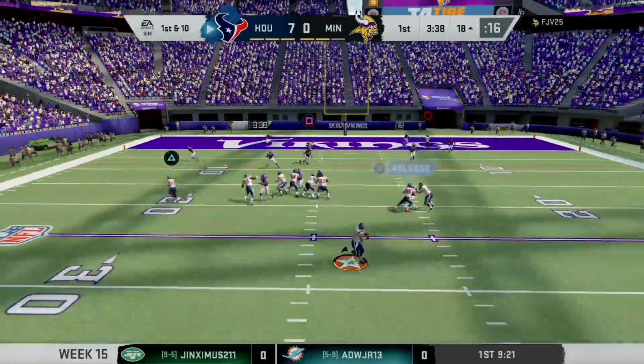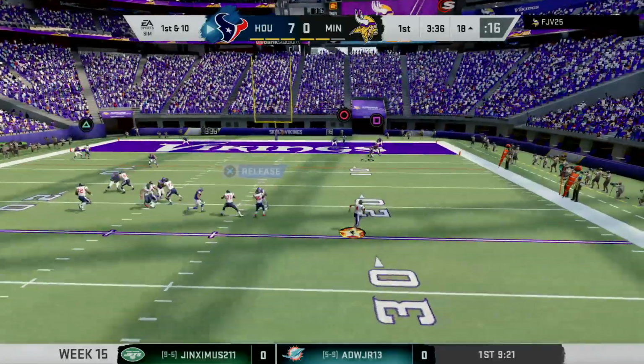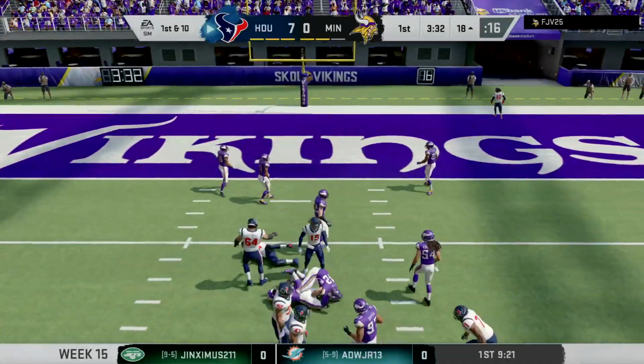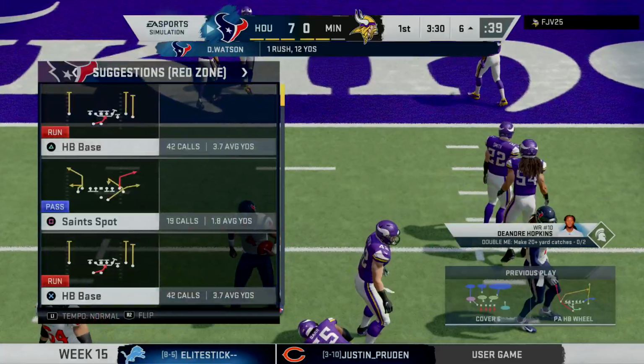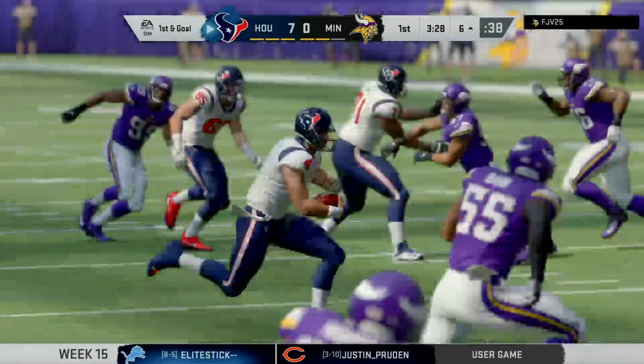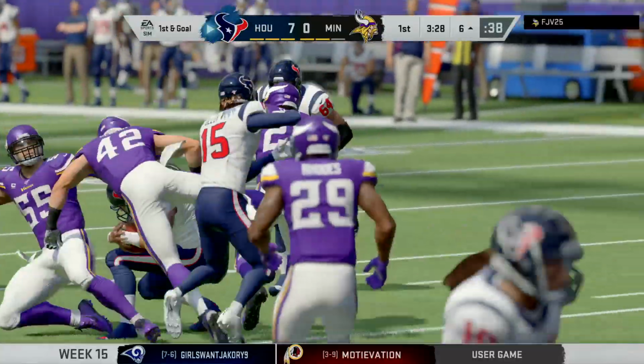Now it's Watson. A bootleg. Flushed out right. And they work this near the 5. He'll be stopped at the 6. A nifty bit of scrambling there. 12 yards, first down.